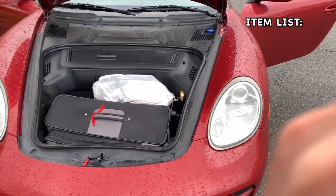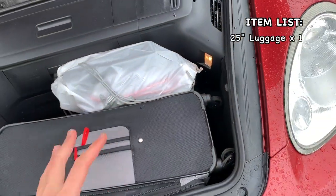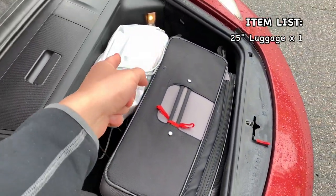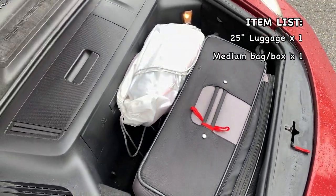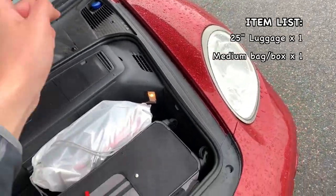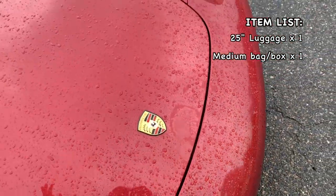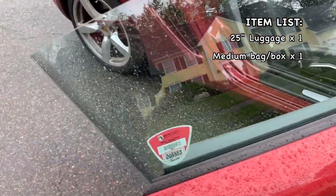We've got a 25-inch luggage all loaded up, like a couple dozen pounds in this thing. And we got a GoPro bag with all the equipment I have right behind this, all in the front trunk, in the front. Let's close the lid. Doesn't look like a problem to me. Give it a push. Oh, beautiful. Just perfectly enclosed the area.